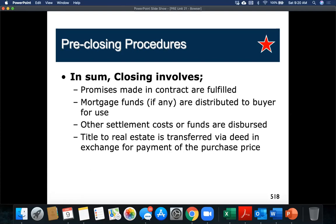So in pre-closing, what is closing? Closing is when all those things that are outlined in the contracts that we've looked at actually come to fruition. Mortgage funds, if any, because it may be a cash closing, are distributed to whomever it needs to be distributed to, right? To the buyer for their use to pay off whatever it is they need to pay off. Other settlement costs or funds are dispersed. Title to real estate is transferred by the deed in exchange for the payment of the purchase price. So you give them the money, they give you the deed. And that's just, in summation, what's going on in the closing process.